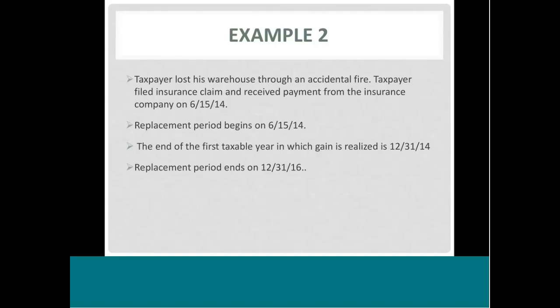Actually, there's something wrong with this example. The replacement period should start on the day he lost it to the accidental fire. I don't have a date here, so let me insert the missing date. Actually, when I was drafting this example, I meant to put down February 15, 2014 as the date he lost it, and then June 15, 2014 as the date he got paid.